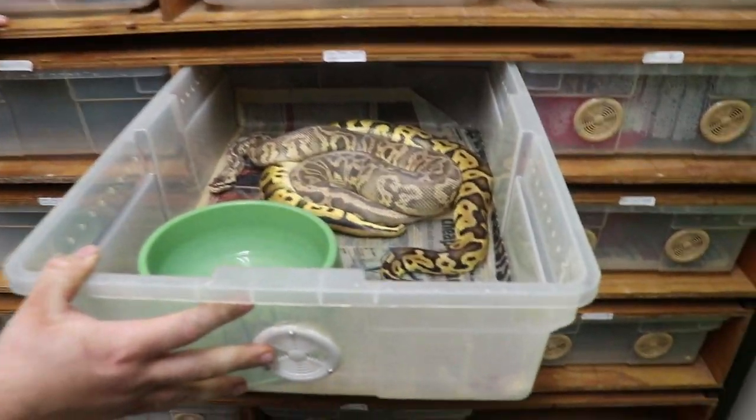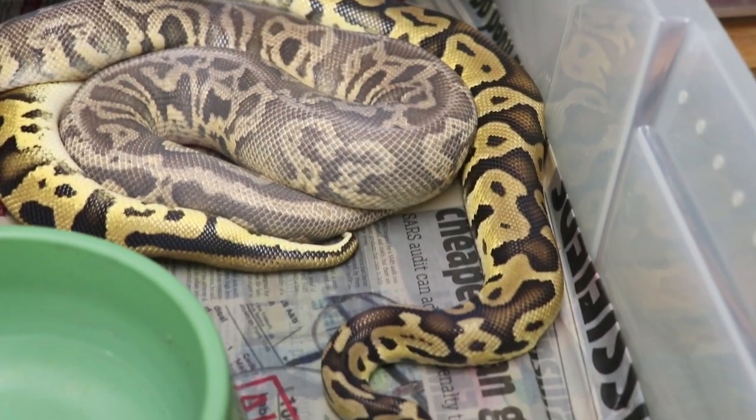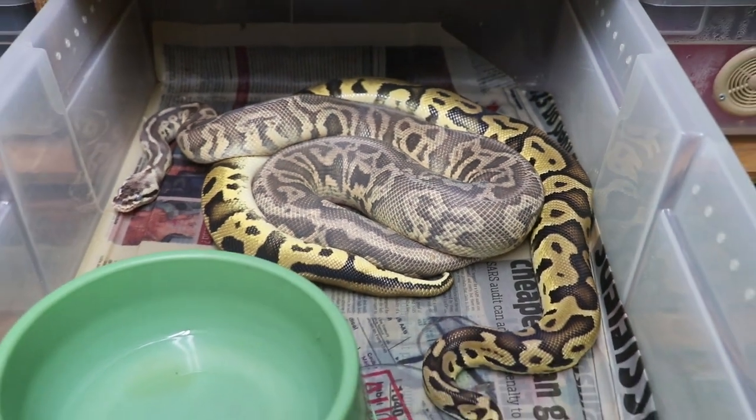Yeah, something special. The male's actually trying. She's gone into the blue. Hopefully she's gonna take. This is something that could be the first produced here in South Africa. Very nice, special pairing.